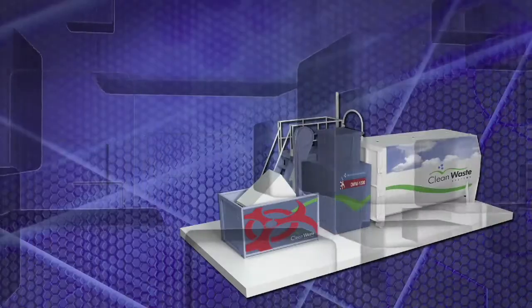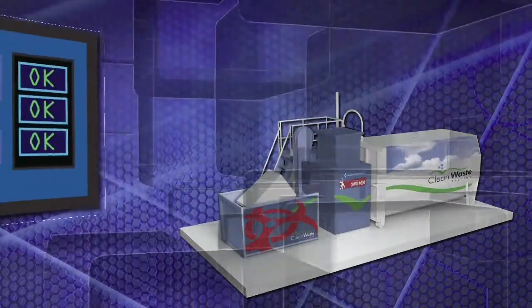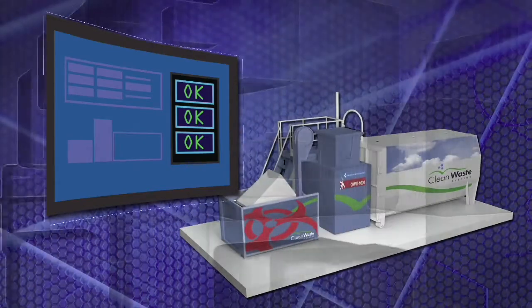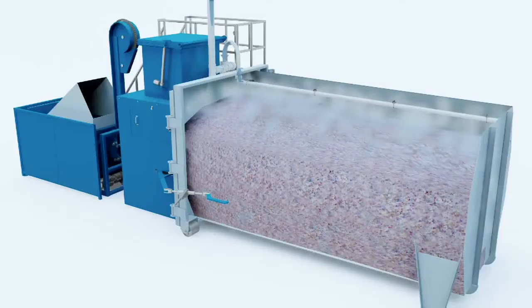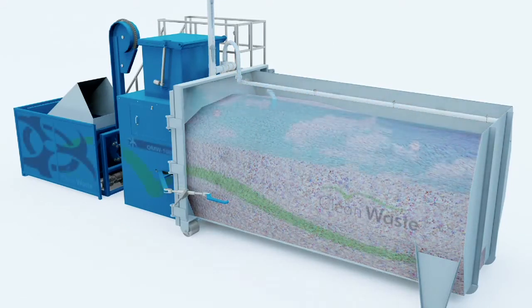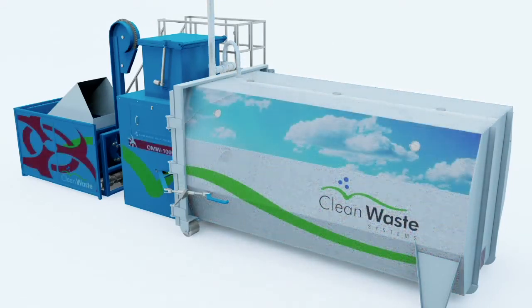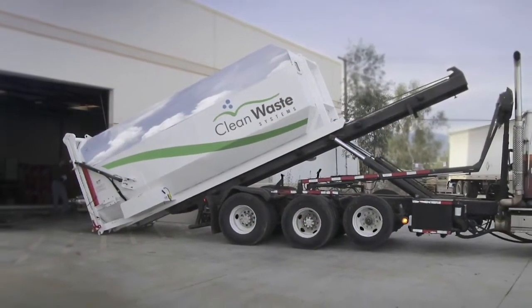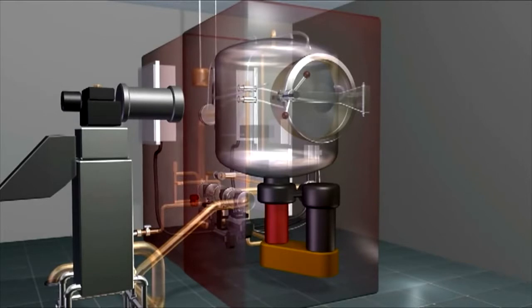Throughout the whole process, all humidazone levels and systems are monitored and recorded to ensure proper sterilization and safety performance. After processing, the humidazone is converted back into oxygen to be safely released into the air. Once filled, the container can be hauled to a municipal landfill as solid waste. No chemicals, odors, or noise greater than 80 decibels.